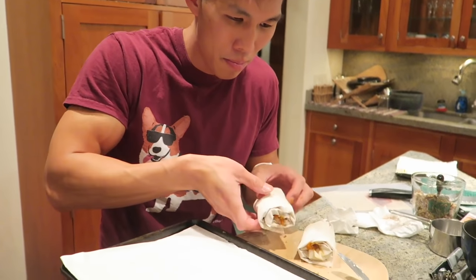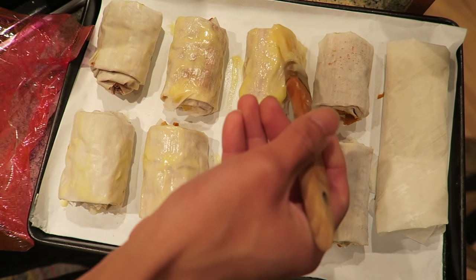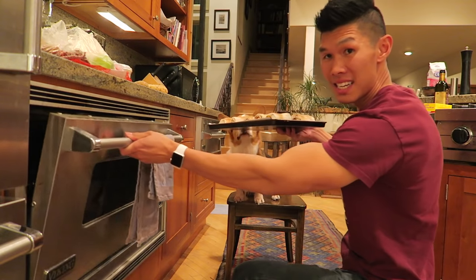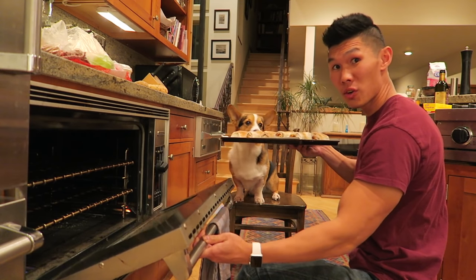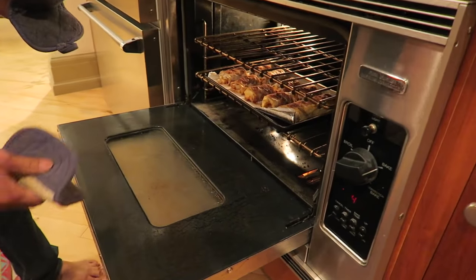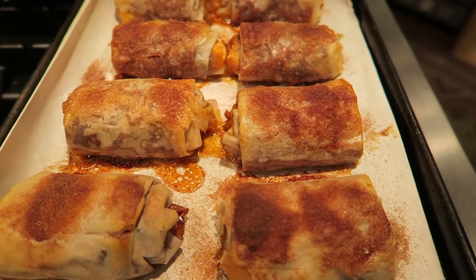We're just gonna roll. They look like little burritos. And we're gonna stick these on a baking sheet. We paint each one with some butter and we sprinkle with the remaining cinnamon sugar. Place these in the oven at 400 degrees for 15 minutes. Ooh, that looks pretty good. Creamy pumpkin strudels.